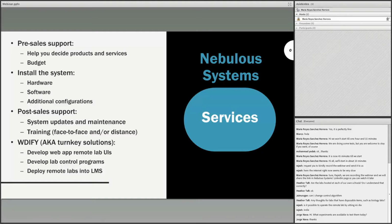Once you have acquired the system and everything is installed and running, we take care of updating and maintaining it. We also provide training to teachers, IT, and technicians in both face-to-face and at distance. For example, we have an online course with manuals, videos, and everything you need to start using our solutions. We will see that in the second demonstration of the webinar.